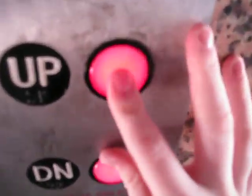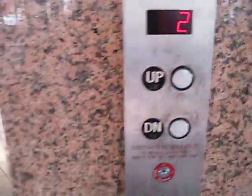Stupid. Indicator's messed up. And now it's gonna do its famous crap again. It's 5 on 1. Wow, it didn't do it. Motor's crap. Door closes.